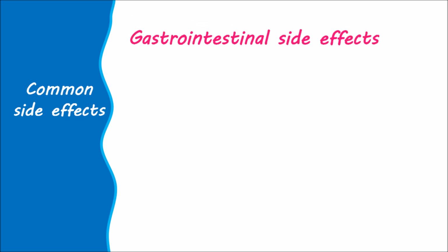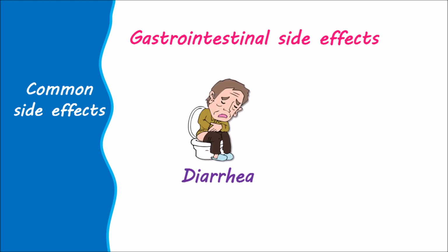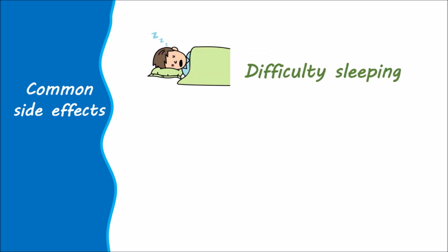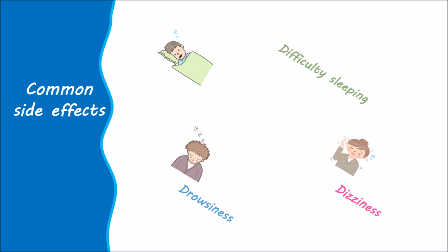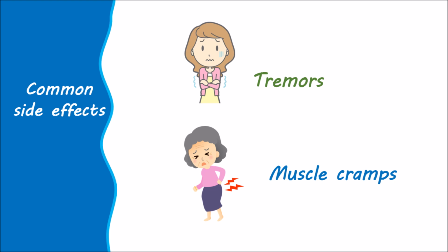At low doses, donepezil is well tolerated, and it shows mild side effects. Initially, you can observe gastrointestinal side effects. It can cause diarrhea and nausea initially. It can also produce difficulty sleeping and induce drowsiness and dizziness. For this reason, it is recommended that it be taken at bedtime to minimize any drowsiness. It can also produce tiredness. Occasionally, it can cause tremors and muscle cramps. These side effects can slowly disappear after a few weeks of treatment.